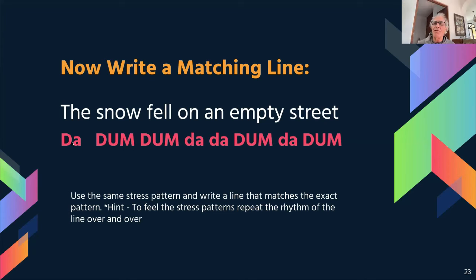Rosale has, that's an error, scratch that out. Okay. So Hazeline has, "the snow fell on an empty street, trickling down way beneath my feet." Trickling would be stressed, unstressed. So that doesn't quite match. Trickling down. Yeah, so the first part doesn't quite match, Hazeline, but then it does.